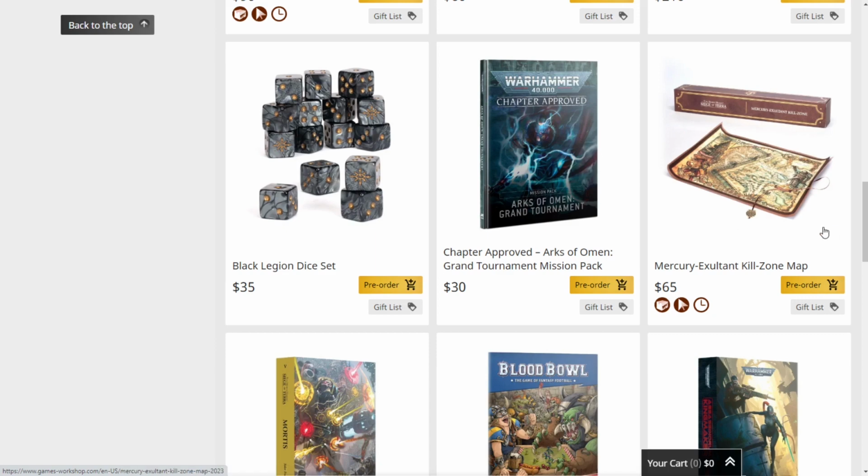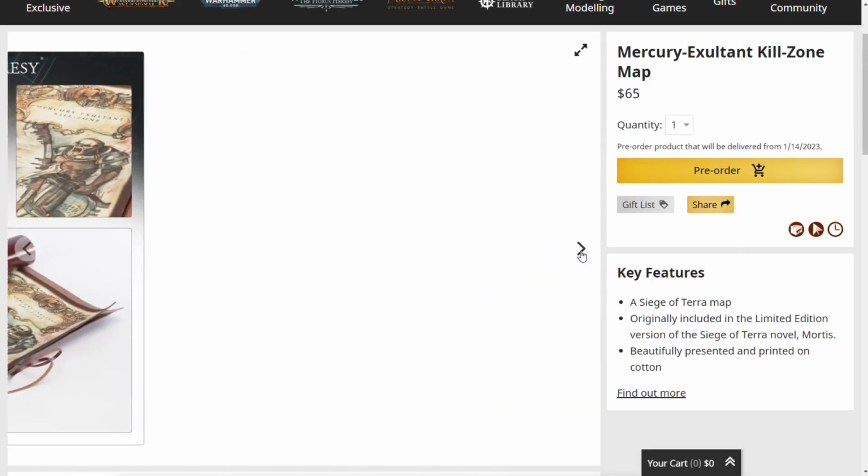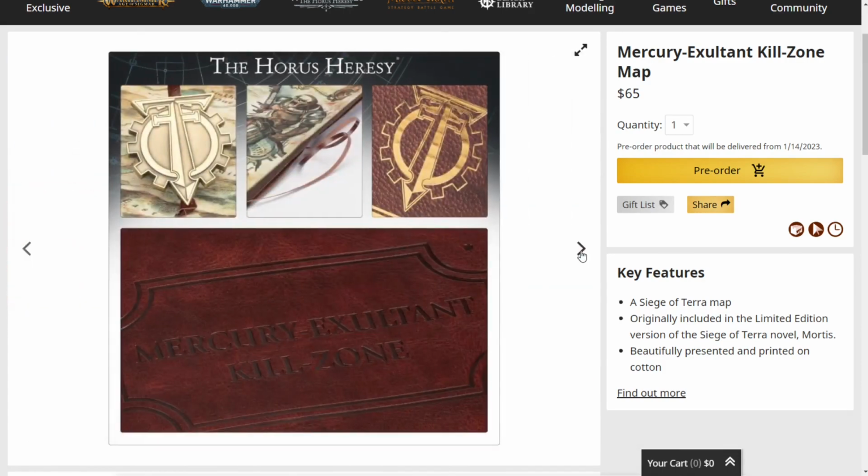And then next we have the Killzone Mercury Exultant map. These are always super cool, nice quality, and sell out pretty quickly. So if you are into this type of collector's thing, or you want to hang it up on your wall, I would not hesitate on this. So $65 for that. Super cool. These are always very limited. Comes in a nice box and everything. Pretty neat. I like it.